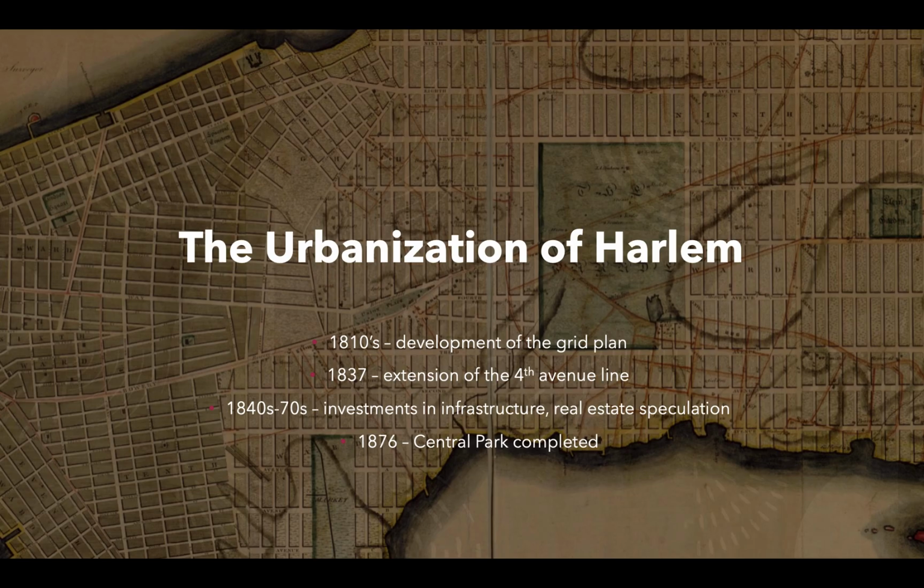The gradual urbanization of Harlem began with the early 19th century city planning efforts, which laid out this grid pattern that we recognize today, where you have these avenues that run north south and then the streets that run east and west, forming these perfect right angles once you get outside the somewhat less orderly part of lower Manhattan, what's now the financial district.